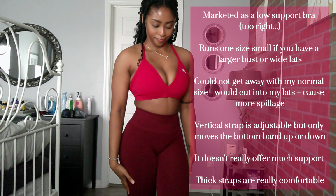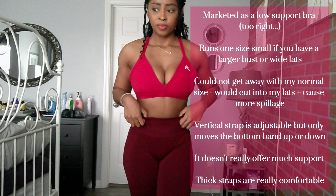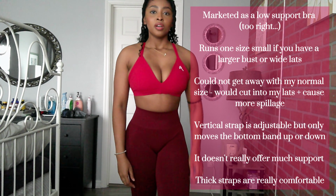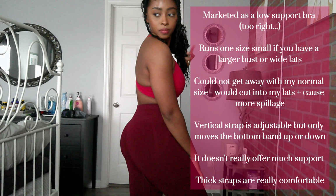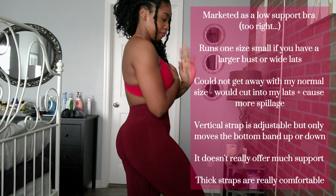I still don't think it's really a gym bra. I'm not really sure why we need things cut so low when we're trying to lift weights. Don't get it. But if you have a smaller bust, this might work fine. I would say maybe a B cup or smaller, this would work decently for. But for me personally, it's a no.